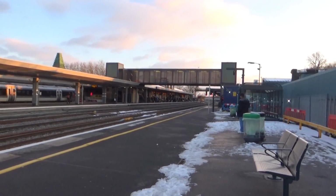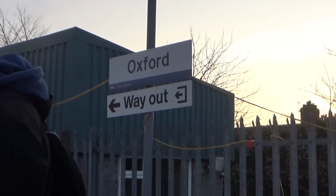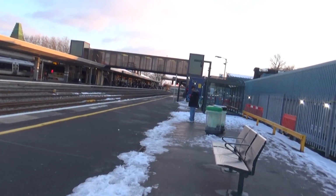Oxford is brilliant. They need to update the station sign though, seriously. Major station on the Great Western Main Line, they still don't do the station sign. What logic is that? But yet they do all the ones in Cornwall.